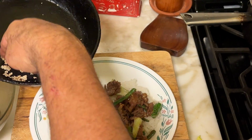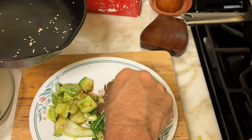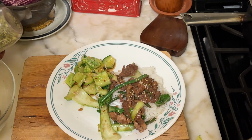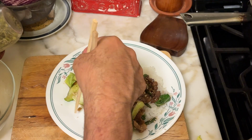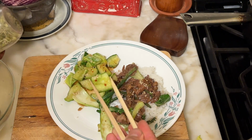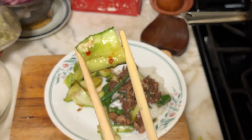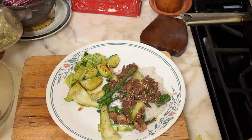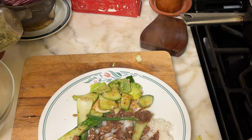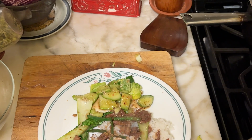Let's get the sesame seeds. Sprinkle some of those. Can put a few on the beef. Why not? Let's dig in. I think it's only fitting to grab the sticks. Got to start with the cubes, even though I tasted it. Technically, this episode is about the cucumbers. Such a great way to use them. Velvety beef with Chinese veg.